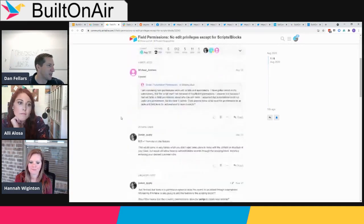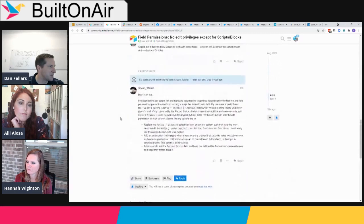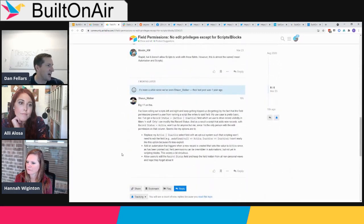So it came to my attention that would definitely be a nice feature to add, where you could lock down editing for anybody, but only scripts or automations could update a field. That currently is not supported.